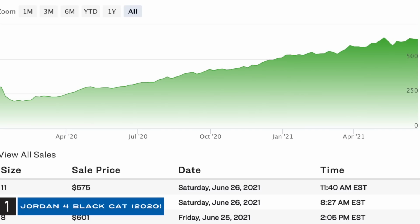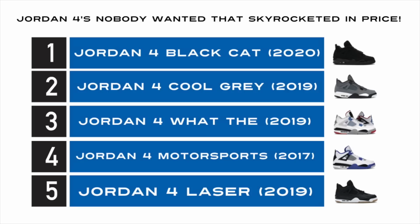But let's look at the chart and see April 2020 all the way to October of 2020. They were creeping up, and now looking in 2021, over $500 to $600 range. The last size 9.5 selling for over $625. These things are going to go sky high. That is it for the video.